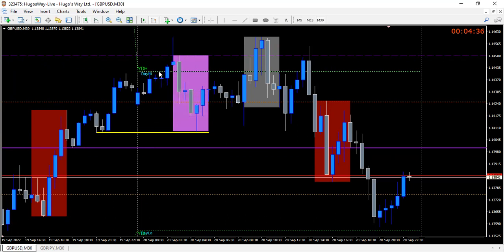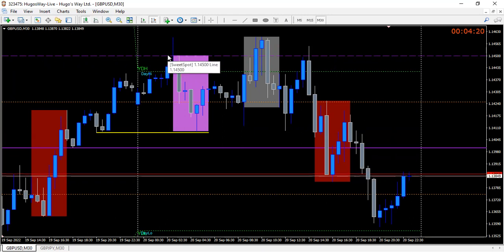A little sideways action here. And we had the 1, sideways action, 2, 3, with this nice shooting star candle. Nice rejection off of the 50 levels. And like you already know, like Stacy says, the 50s and the double zeros are major levels of support and resistance. And the pound loves the 50s and the double zeros.